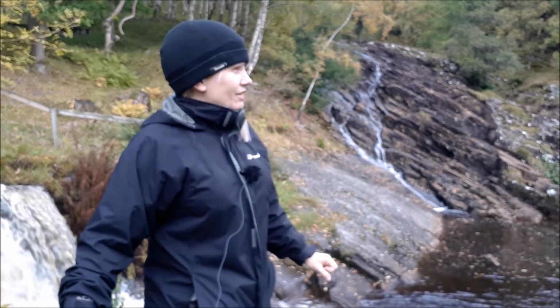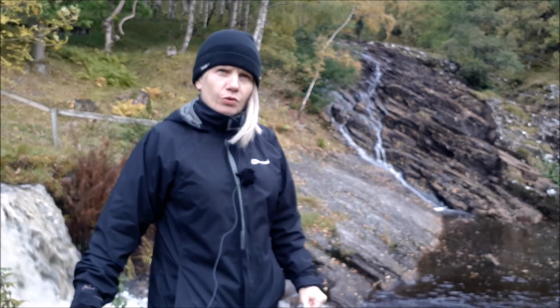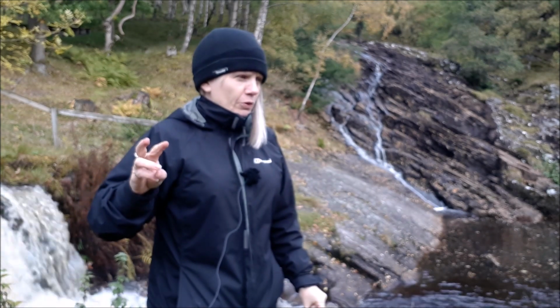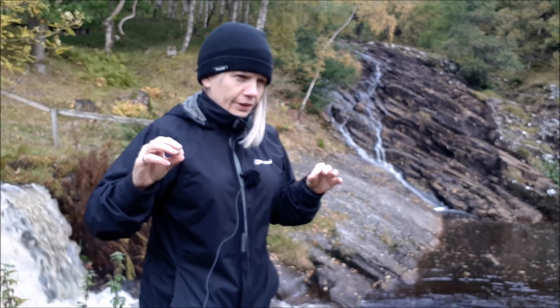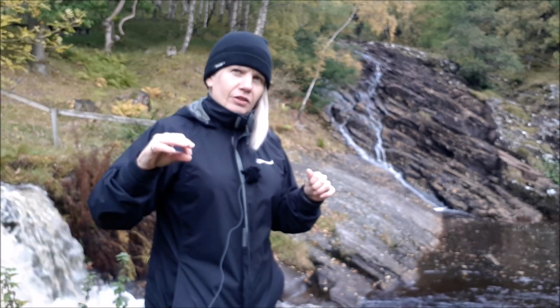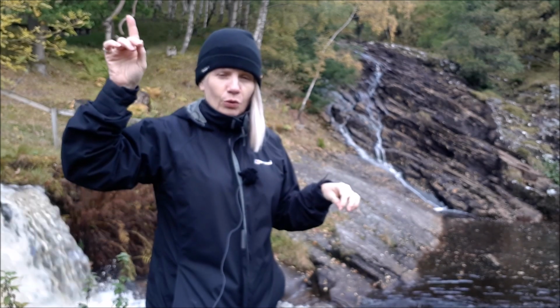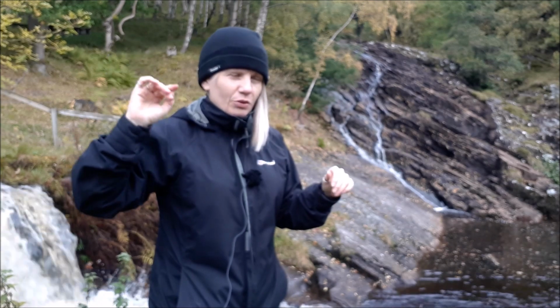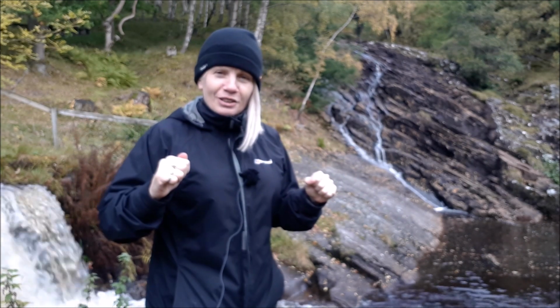Right, well that's it for this area. I'm going to head slightly further north, and a couple of spots to do. I am trying to concentrate a bit more on inland rather than seascapes, although I have got a couple of locations on the very north coast that I want to get to whilst I'm up this way. So I'll catch up with you in a bit.